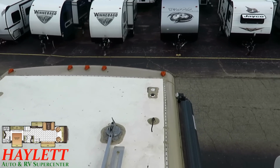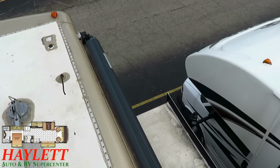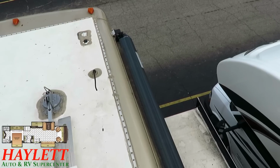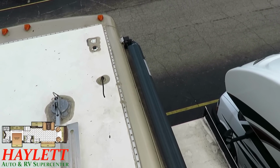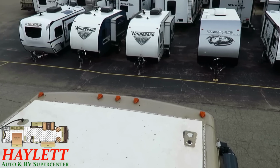And while we're up here, nice easy point to see your main awning here, well, I say main awning because you have slide awnings, but your patio awning, there we go, does have an aluminum shield on it to keep it protected from the sun so that it doesn't just deteriorate from weather exposure. And that pretty much sums her up, guys.